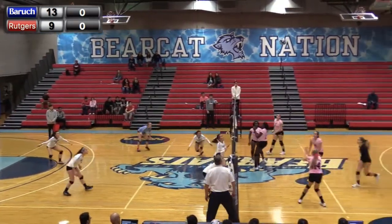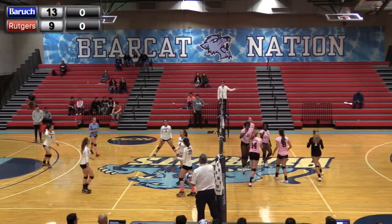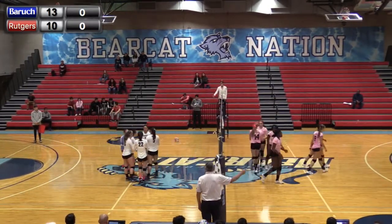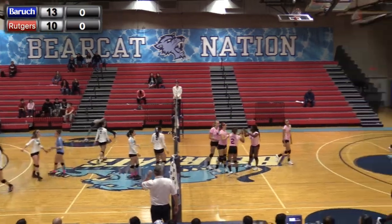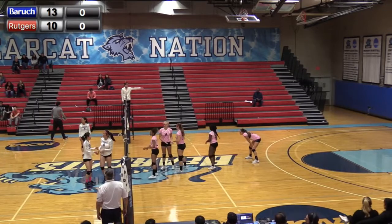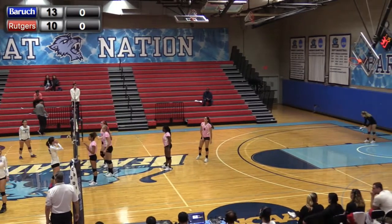Handled well, and they go to the outside. Oh, and snuck it right in the block. Caught the blocker being a little bit late there. If I was Coach Kevin Edwards, I would try and get my girls to be up there and jump a little bit quicker so they can really seal off that seam. I agree with that.